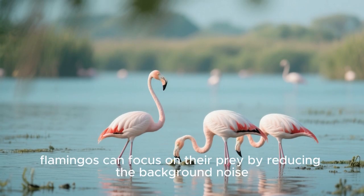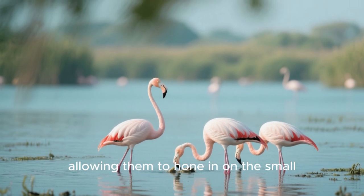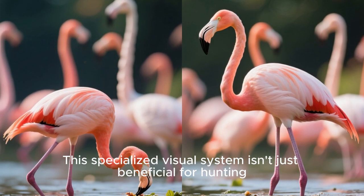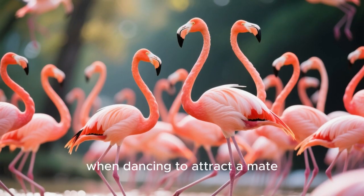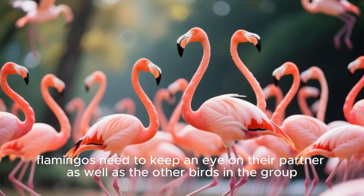Similarly, flamingos can focus on their prey by reducing the background noise, allowing them to hone in on the small, tasty morsels they desire. This specialized visual system isn't just beneficial for hunting, it also plays a role in flamingos' social interactions. For instance, when dancing to attract a mate, flamingos need to keep an eye on their partner as well as the other birds in the group.